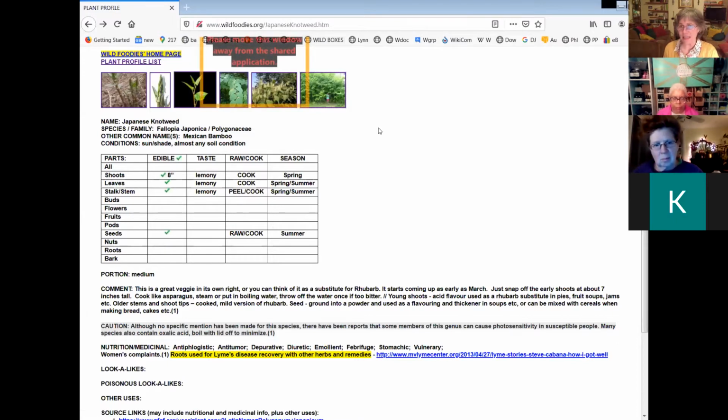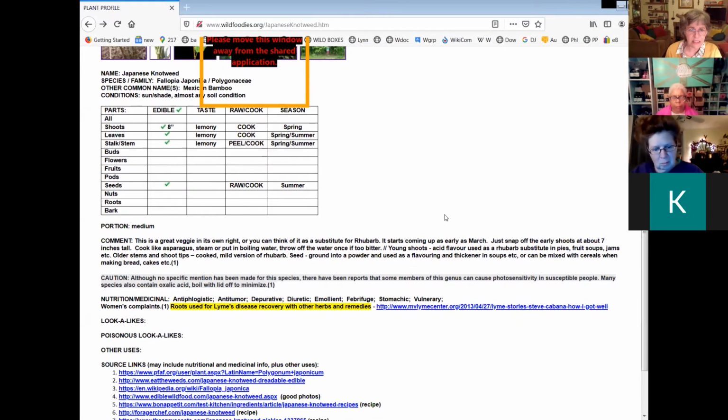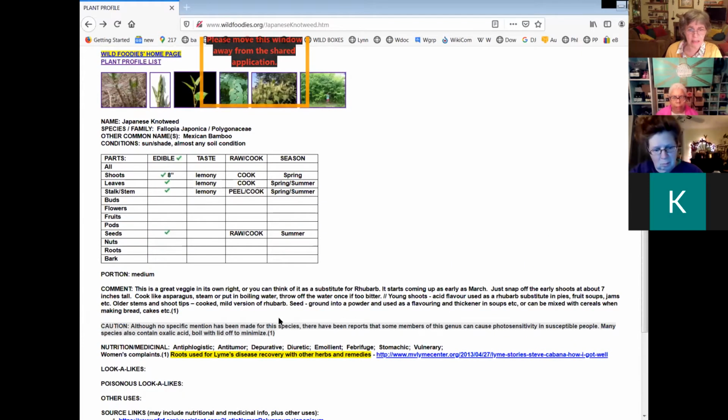So what's the taste? The taste is a very pleasant lemony taste because of the oxalic acid. It is used as a substitute for rhubarb. Here's a very brief comment on it. You can cook it like asparagus. You can throw off the water if it's too bitter.